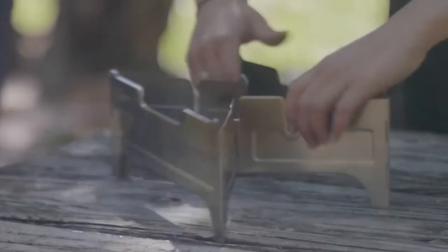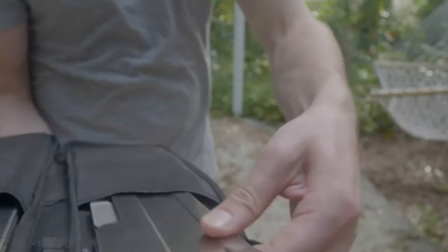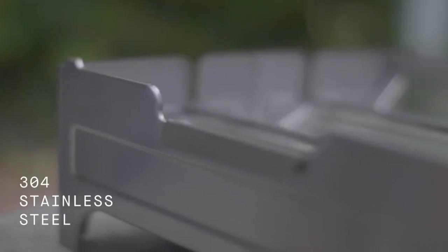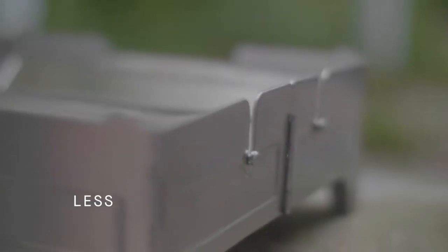It's slim enough to fit into an envelope and packs away neatly into the included carrying case. It's been thoughtfully engineered entirely from 304 stainless steel for endurance and corrosion resistance.